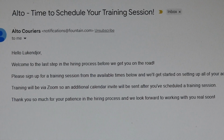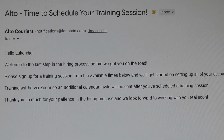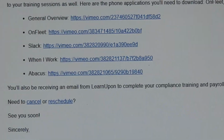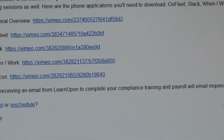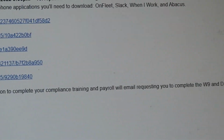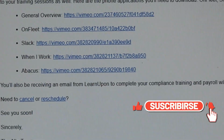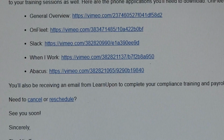You're gonna receive a link to Zoom where they tell you to book your Zoom orientation. So you're gonna go ahead and choose whatever hour you feel like you're gonna be available for the Zoom orientation. When your Zoom is complete, they're gonna send you an email where you need to download all 5 apps you're gonna need to drive for Alto Pharmacy. Make sure you use the same name that you used in the sign up process.